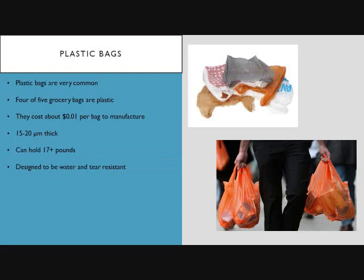High-density polyethylene grocery bags are a ubiquitous feature of modern society. Hundreds of millions of plastic bags are used every year in the United States, and 4 out of 5 grocery bags are made of plastic. This is no coincidence. High-density polyethylene bags offer performance that cannot be achieved with other bagging materials. A 5-gram plastic bag can carry 17 pounds while costing less than a penny and being only 15 microns thick.